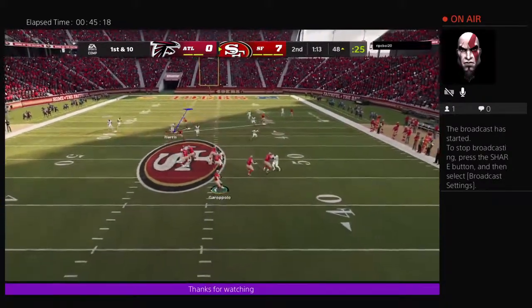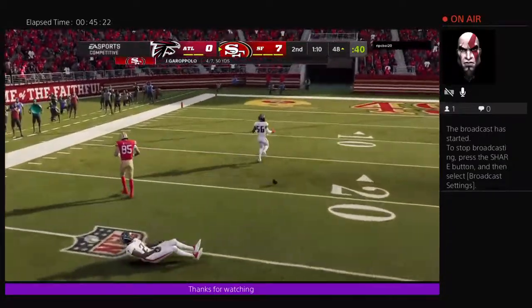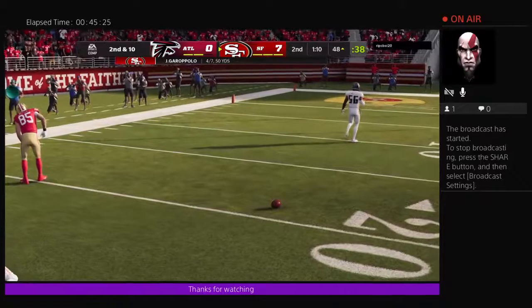Now Garoppolo. And it's knocked away and incomplete. He was trying to get it to George Kittle, his tight end. And that'll bring up second down. Certainly looked like someone was very confident in his ability to fit that one in. I would say he was overconfident because there wasn't a whole lot of separation there. Had that one covered pretty well downfield and knocked it away.